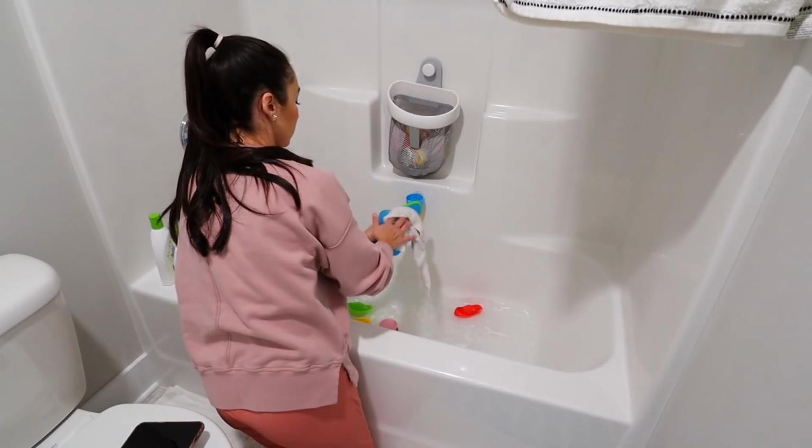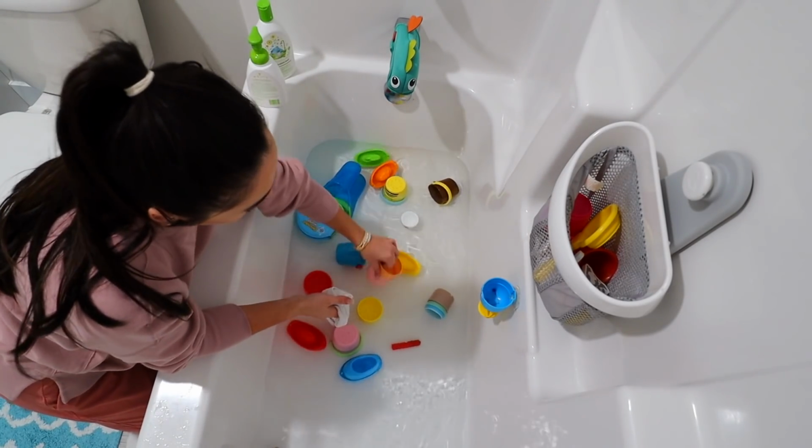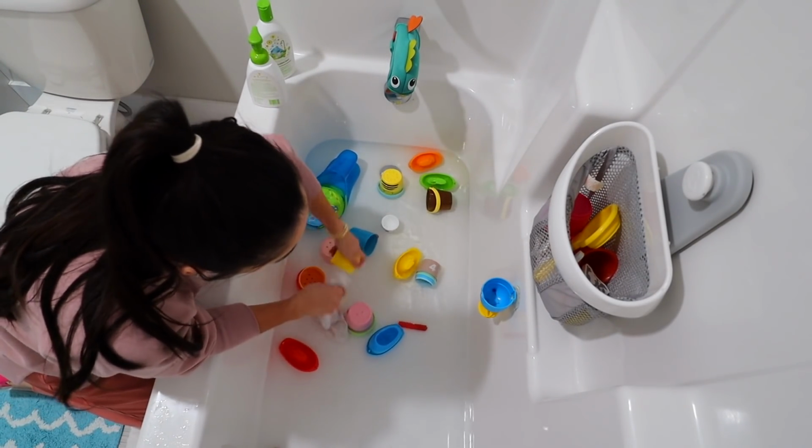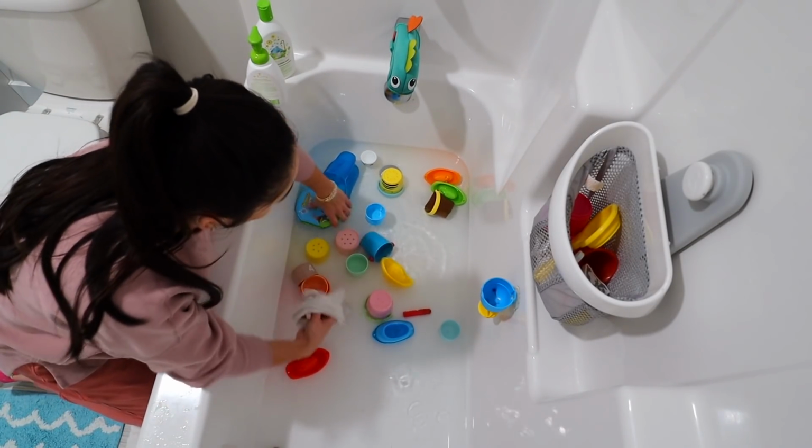And for this next shot of scrubbing the tub, I literally put the tripod in the water so you guys could see a cool shot. Anything to make the videos interesting and fun to watch, I will do.